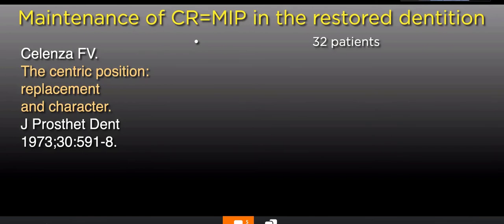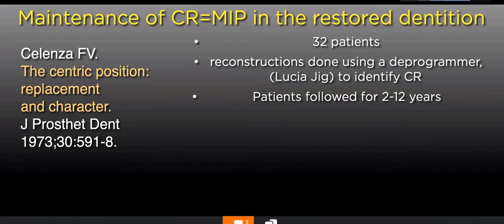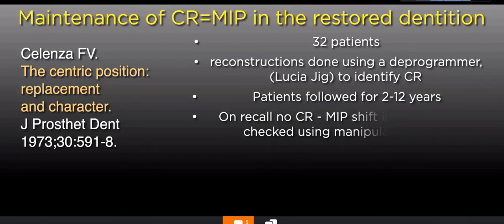Frank Salenza, senior, excellent prosthodontist from New York, had 32 patients he did reconstructions on. He deprogrammed all of them using a Lucia jig as an anterior deprogrammer to find a seated condylar position. And he restored those 32 patients and then followed them from 2 to 12 years. Every year, he would bring them back and he would check to see if they had developed a shift. Because when he finished the reconstructions, there wasn't any shift. When the condyle was seated and they closed, their bite fit perfectly.